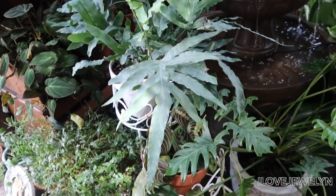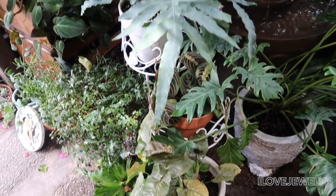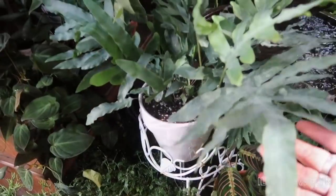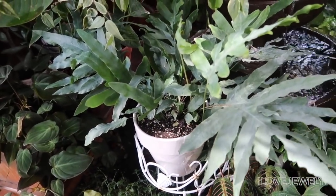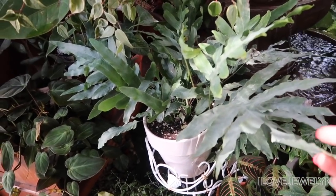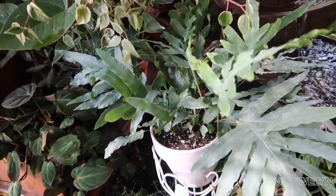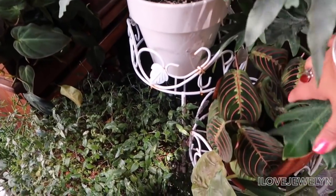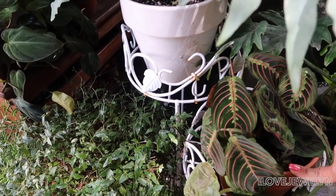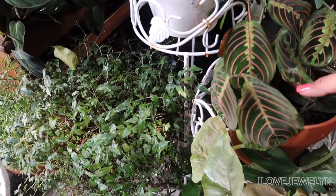Let me talk about what's living currently on my three-tier wire planter that I sprayed white. I got this as a really cheap find from HomeGoods in Las Vegas. It's my blue fern, and I love this fern so much. I recently got it this year, maybe 2 months ago. Look how well it's doing. I love it next to the fountain. And then we recently put one of my marantas here. I feel like my marantas do really good outside if they're by my fountain. So here's one of them in a terracotta planter.